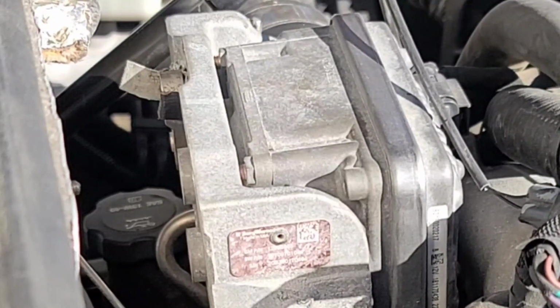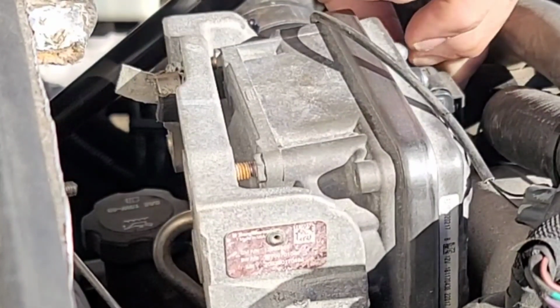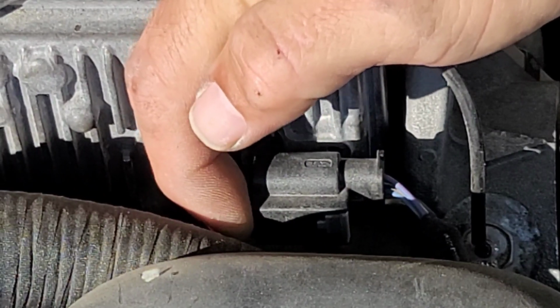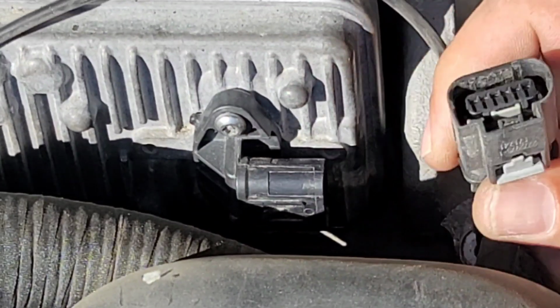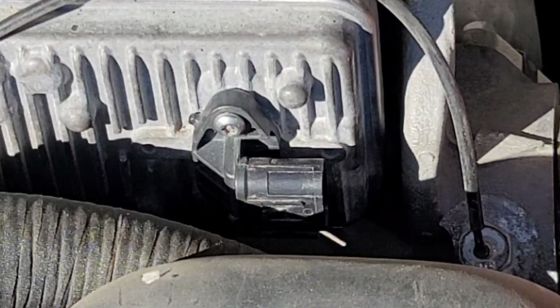That has the actuator loose. The only thing that I haven't got yet is the plug on the front. Sometimes you have to take a small pick or something, go in the back side of this plug and lift up on that gray tab. But I was lucky enough, I just pushed in and pulled out and it released. So pull this around where it's not going to get hurt.